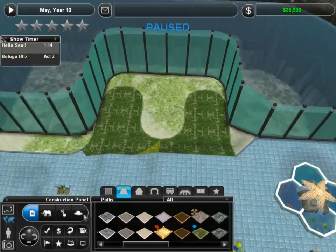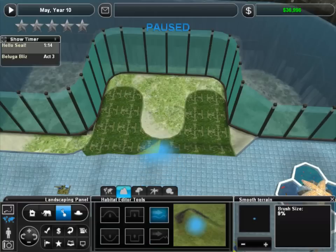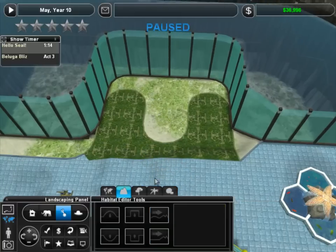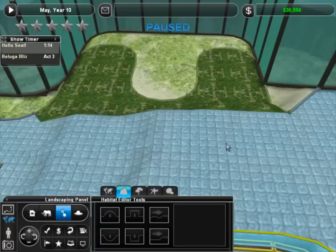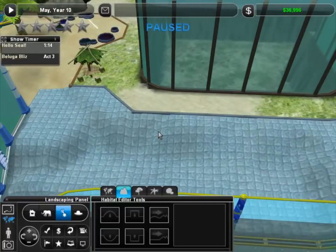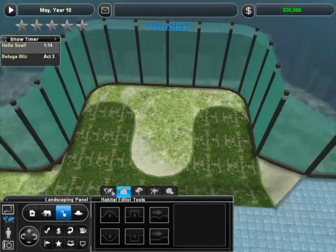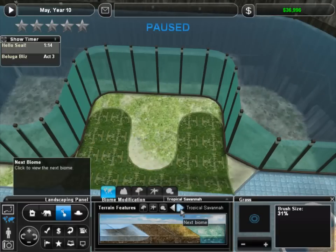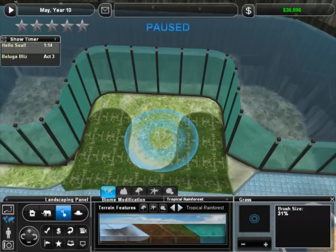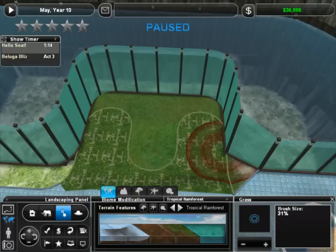There we go. Let's get the shovel out. Let's see, we need to smooth. There. Terrain smooth. So far we're passing all the safety inspections, so I have no clue how, because we have the worst pathing. One day I will figure this out, intern. One day. Just that day is not today. So we are going for a tropical rainforest sort of area. So we're going to put some tropical rainforest plants in.